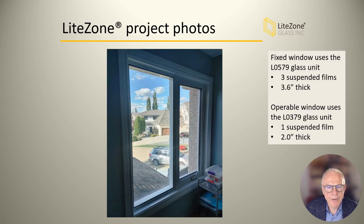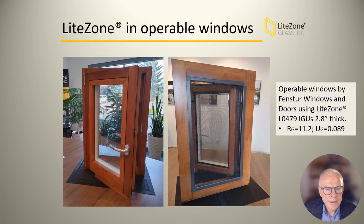Here we see an example of a fiberglass combination window that's using a LiteZone L0579 glass unit with 3 suspended films on the left-hand side, and in the operable window on the right-hand side, it is using a LiteZone L0379 glass unit with just 1 suspended film. These are wood tilt and turn operable windows manufactured by Fenster Windows and Doors, located in Duncan, BC on Vancouver Island.